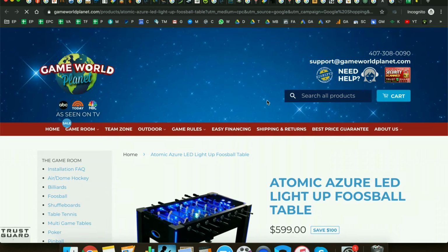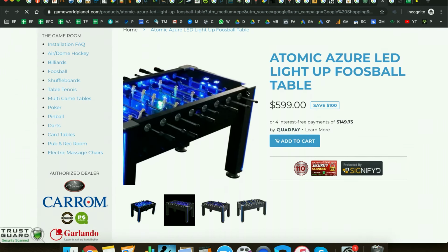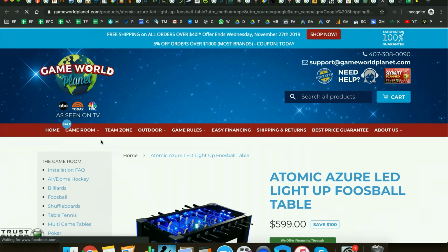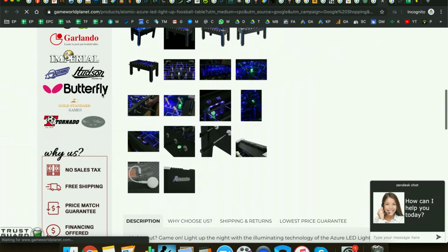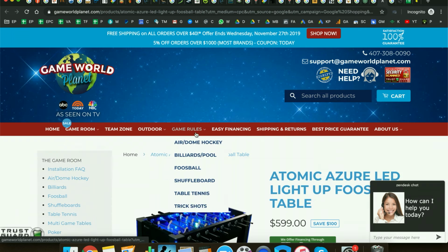Game World Planet, let's give that a peek. See what they got going on. Right. Atomic Azure LED light up foosball table. Yep, this looks like a Shopify niche store. Looks like they used a lot of different logos to kind of get some cool branding going on here. They did a good job with their website. I like it a lot. It stands out.